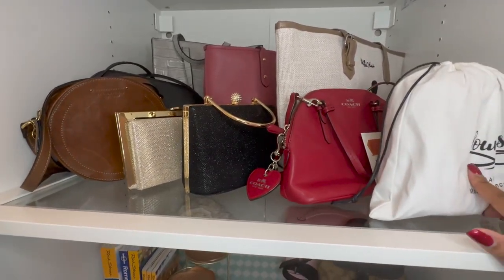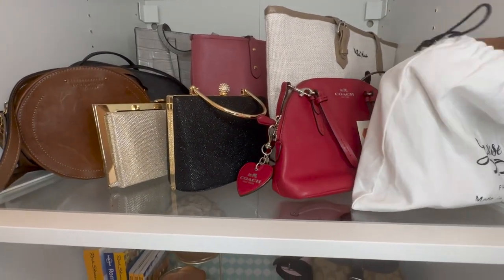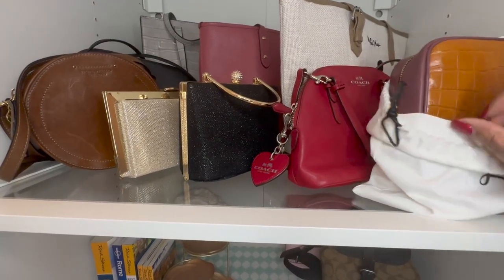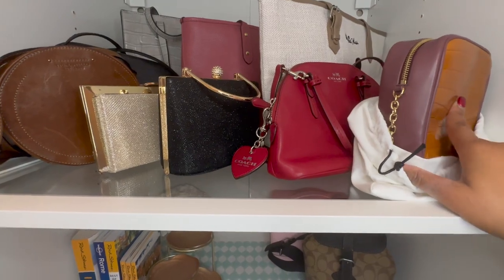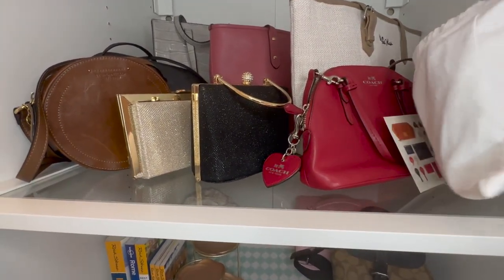And then I have this one. I got this one from Paris. We went to Paris in April, and it's still in its dust bag. I actually took this one on the trip that we took, our Mediterranean cruise. I didn't carry it every day or anything, but this one was pretty nice. It's a good size as well. So I have that one.